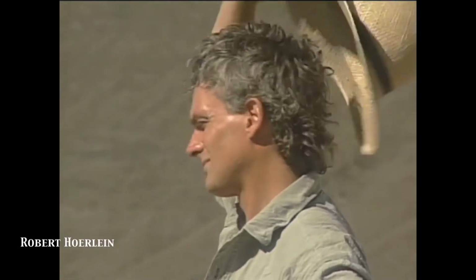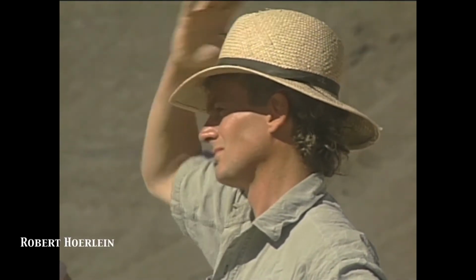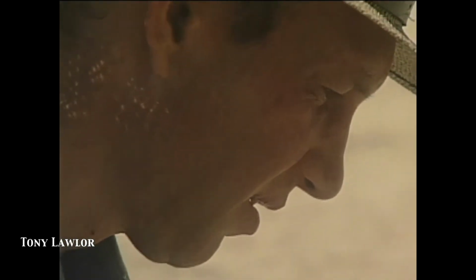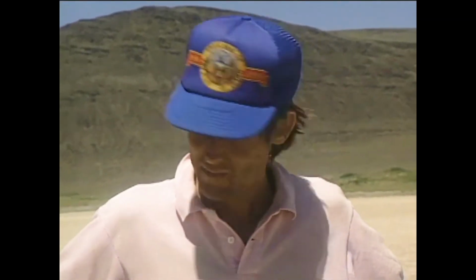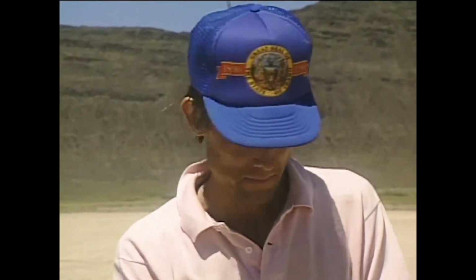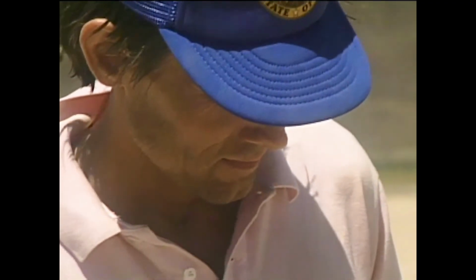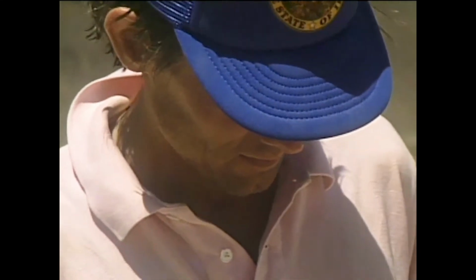Bob Orline's work already had appeared in corporate and private collections worldwide. Tony Lauer was an award-winning architect. He drew the set of architectural plans that would be used to construct the design. The fifth talented member of our crew, who wished to be a silent witness, was and continues to be a lover of our Earth and an environmental advocate.